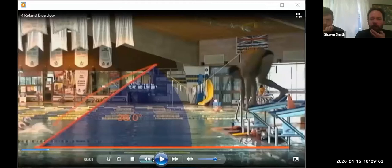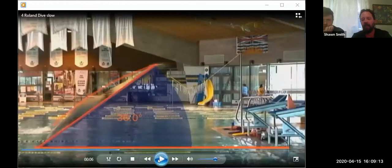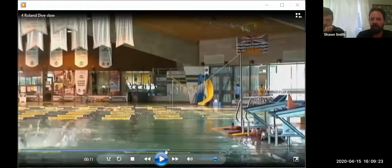This is Roland Schumann, who for probably eight to 10 years had the best start in the world. So the unique part of his start is notice the angle where he makes contact with the water. He's at 36 degrees. And now watch how that angle changes. So some people, this is a unique feature to his particular start.